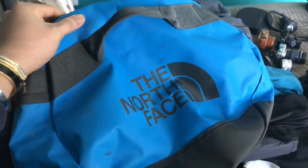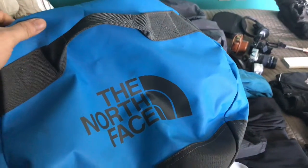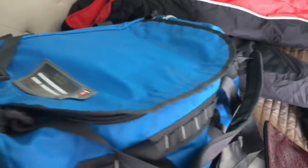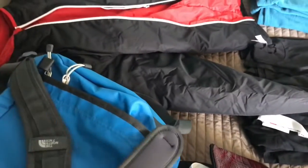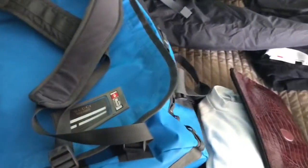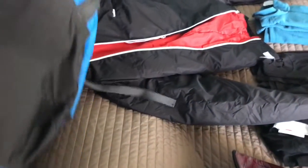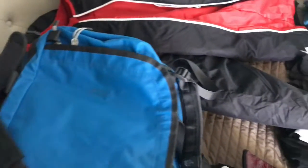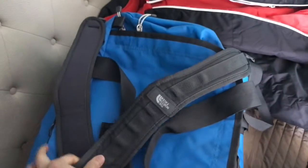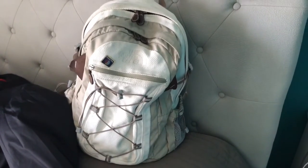So on this trip to Livigno, I have decided not to bring any Louis Vuitton stuff, but I am going to bring this North Face traveling bag. This is very sturdy, and I think it is specifically made for hiking, going to the mountains, or skiing. So you can bring it just like a handbag, or you can use these 2 straps and use it like a big backpack, right?